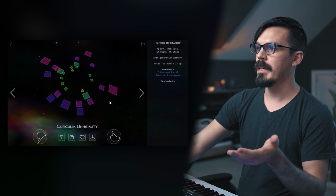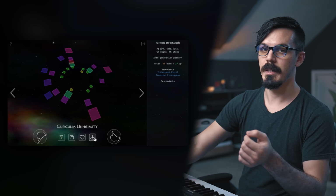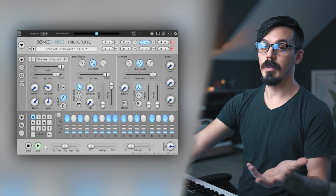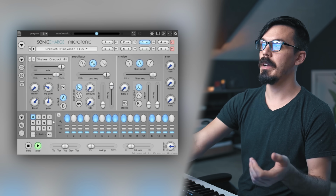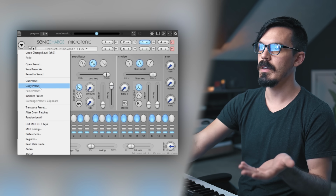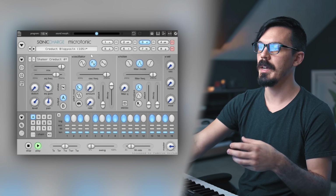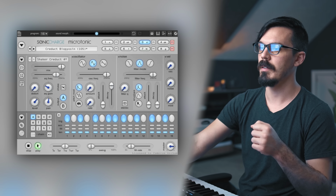So say I really like that one, you can actually just download this and import it directly into Microtonic. This is really how a lot of my drum design workflow goes these days. I'll go into Patternarium, find some sounds, download those presets, bring them into Microtonic, apply some tweaks and changes, or even go in and start using the randomization features to randomize the drum sounds or the grooves or anything like that and create a new drum kit.